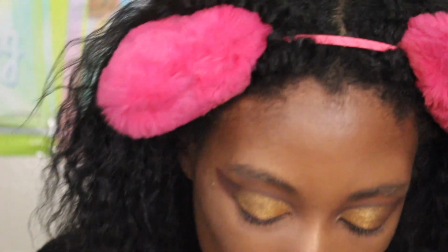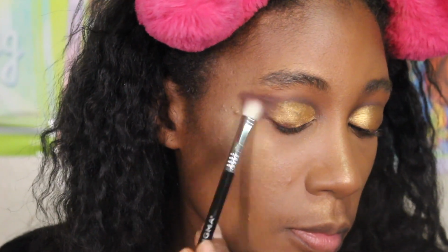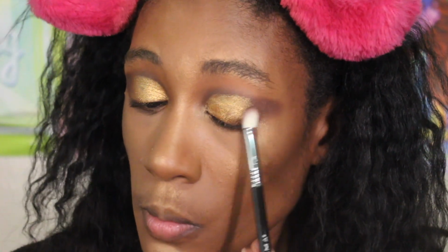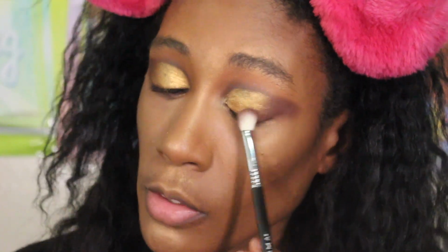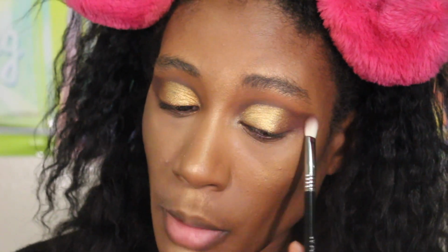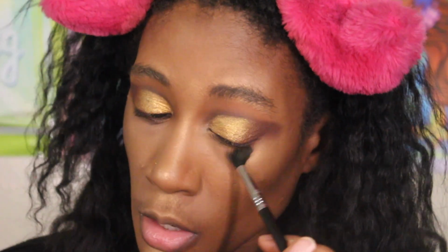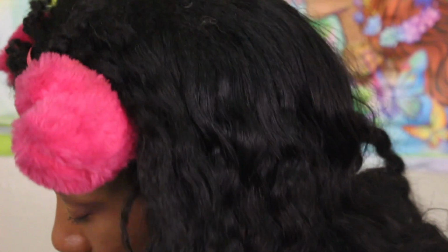Now I'm doing more detail with you than I normally would if I was in a rush, obviously, because it's a video. But I would have just grabbed 2 or 3 brushes, did a cute little blend out on the outer V, rub this all over my lid. I might have put on glitter glue and rubbed with my finger and just did this part real quick and then went on to my base to make sure I got done what I need to get done. But yes, I'm definitely feeling this. This is also a good dupe for the honey palette from Urban Decay too, now that I think about it. So this is a dupe for a couple of palettes.